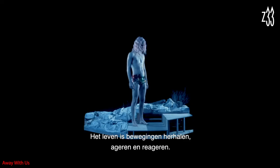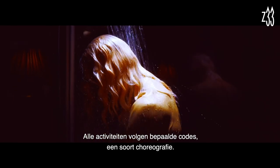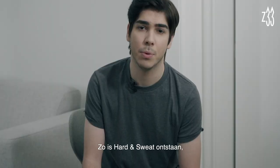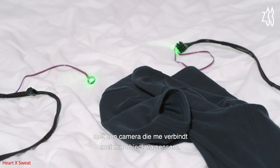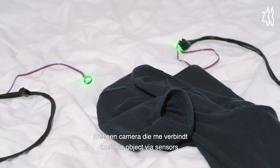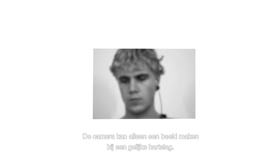Life is a cycle of repetition, movement, acting, and reacting. All activities follow certain codes, a sort of choreography. That is what pushed me to the project Heart and Sweat, where I investigate the choreography of photographing. I developed a camera that connects me with my subject via sensors. The camera can only produce an image if a heart rate crosses.